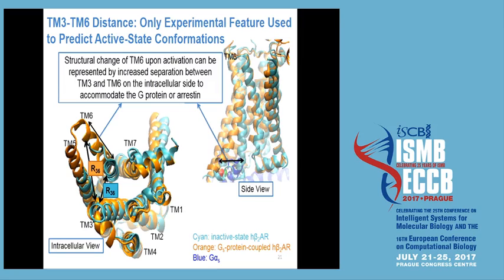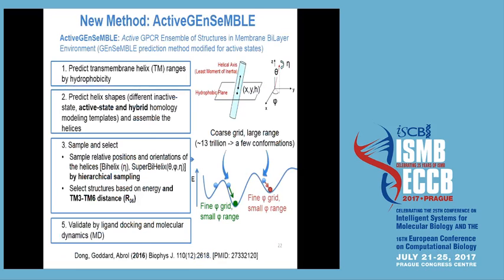And it's shown here that helix 6 moves out by about 4 angstroms, and this is what we will be using. So what we do is we sample conformations on a coarse grid in the membrane, and those are shown with these blue circles. And when we find these different conformations, these are then selected based on that TM3, TM6 distance to figure out which conformations might be active-like. So for example, this looks more like an active-like conformation. So we will do a local conformational sampling on that to get a more stable active conformation. So we do it in 2 steps.